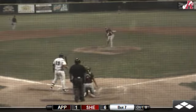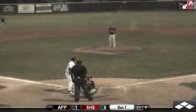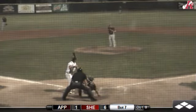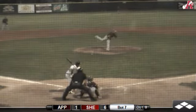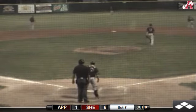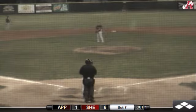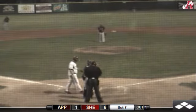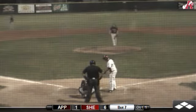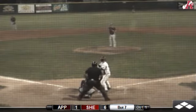Breaking ball falls in for strike 2. So the 2-2 pitch from Stern. Another breaking ball, and Stelt does not connect. He'll head back to the bench. And up will come T.J. McCoy. McCoy is 2-for-3 tonight with 3 RBI and a double in the fourth.